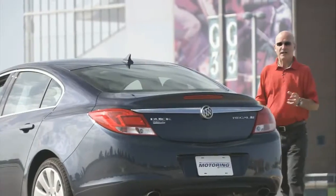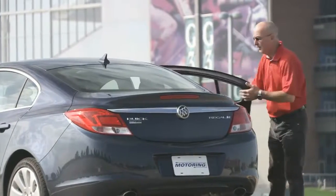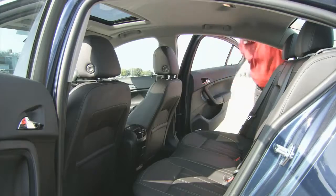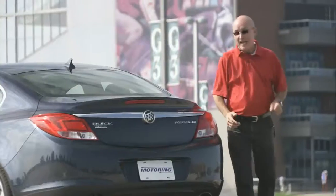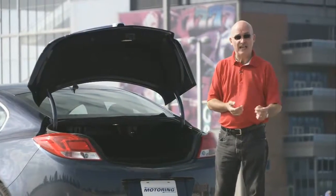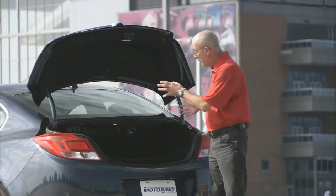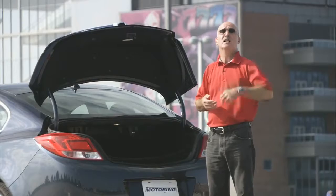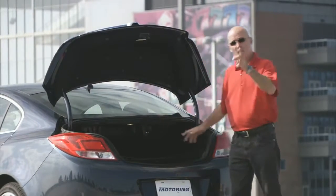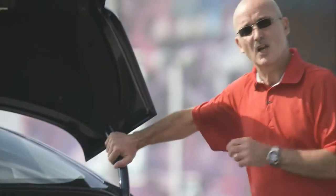At the back end, the Regal's been well thought through. To begin with, there's plenty of room in the back seat for two adults to sit in comfort. And when you get around to the back end, a couple of things I like. First of all, a proper handle on the deck lid, as it should be. There's also plenty of space, minimal intrusion, 60-40 split folding rear seats, and a nice large opening. The one thing that impressed me, they took the time to box these hinges. They were thinking.